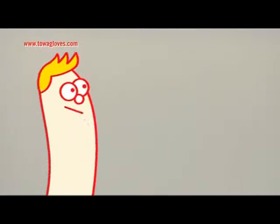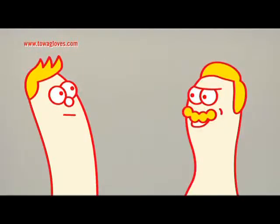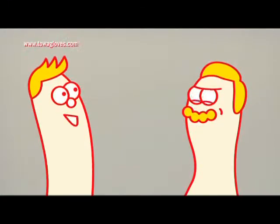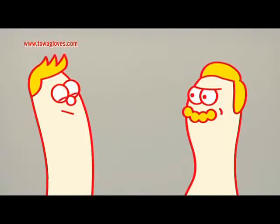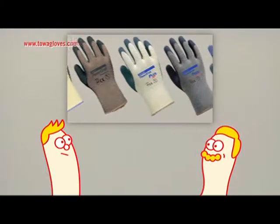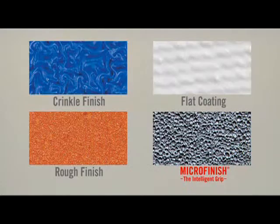Hey, Dad. I'm looking for some good gloves. Do you know of any? Gloves? Why don't you check out the Microfinish ones from Towa? What are those? Can you tell me a little more? Sure. Microfinish has the best grip out of all the non-slip coating technologies. You can see the structure clearly in this magnified view of the surface. If you compare it with other glove surfaces, you can easily see the difference.